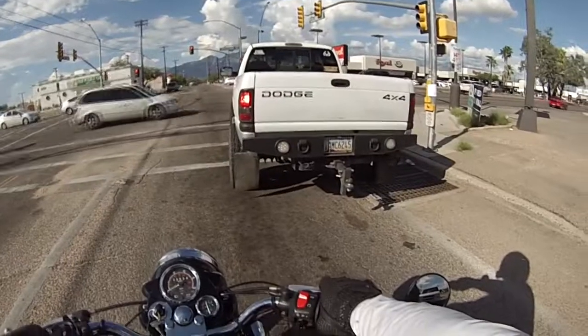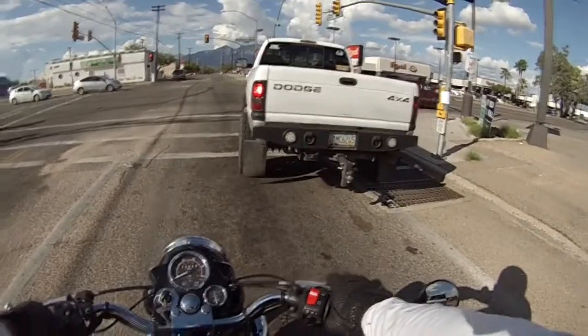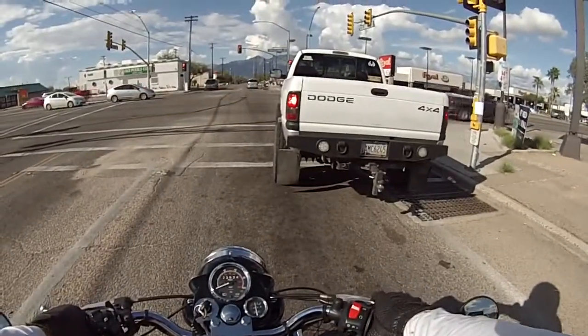The real Billy. This guy's a good old boy. Big old diesel truck, belts in some black.